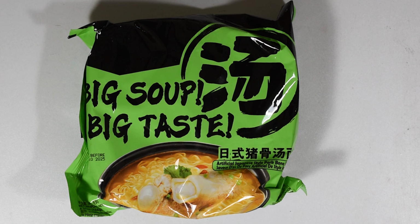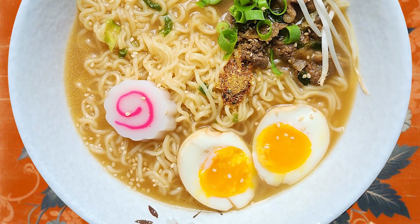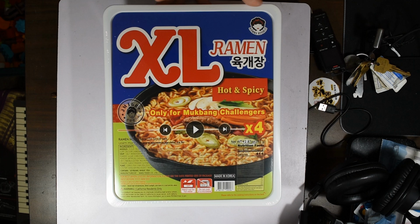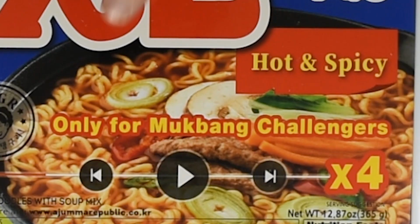And yeah, here's the Japanese style pork bone. Yeah, I don't think I had the other pork one. I think I may have had this though. Oh wow. Here, let me, oh wow. So this, check this out. XL ramen, hot and spicy, only for mukbang challenges.